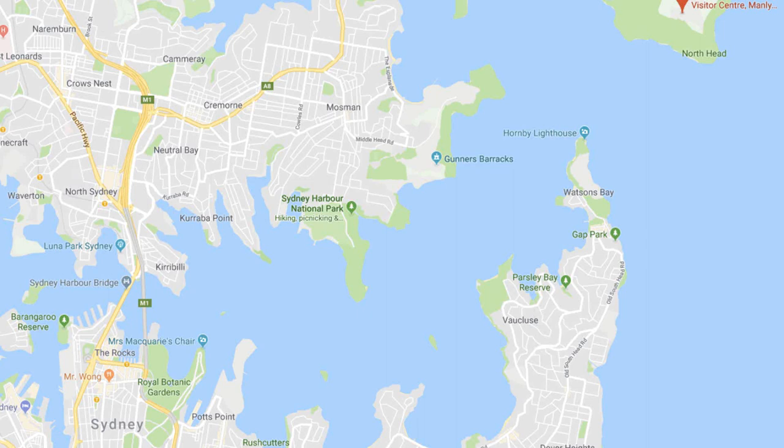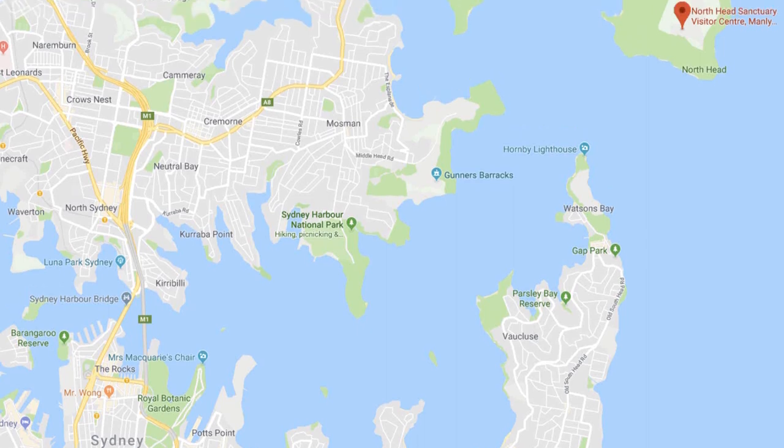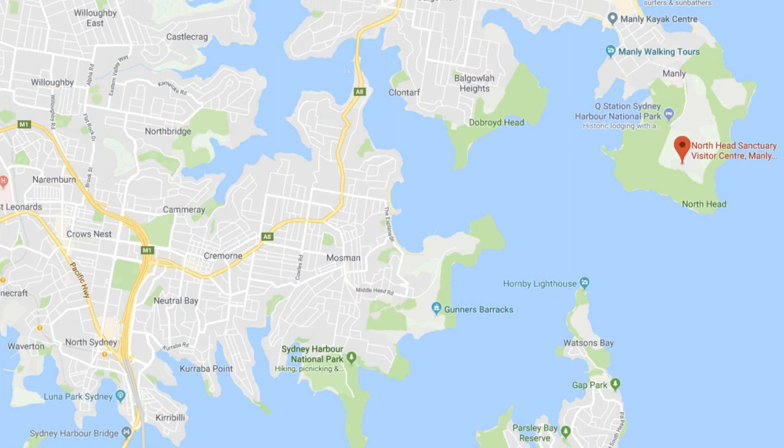To get to the North Head Sanctuary, catch the Manly Ferry, then catch the 135 bus, or you can drive.